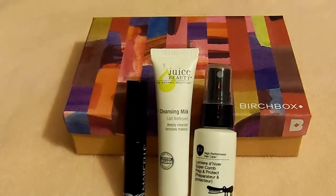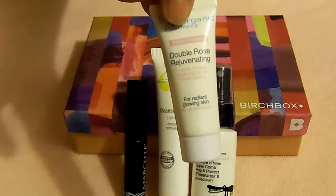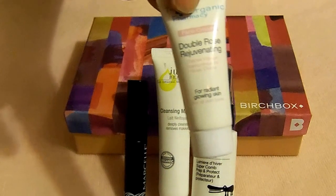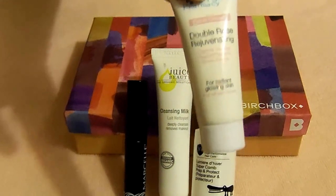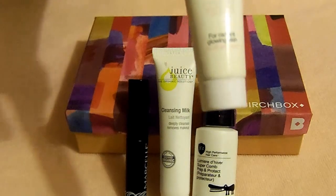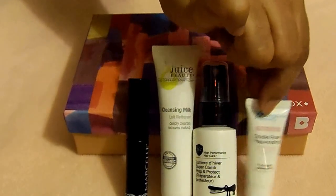The next item up is the Organic Pharmacy Double Rose Rejuvenating Face Cream. Full size is $88. And this is a really small size, and it's in a rose smell. I don't really like rose smell, but I know a lot of people do.